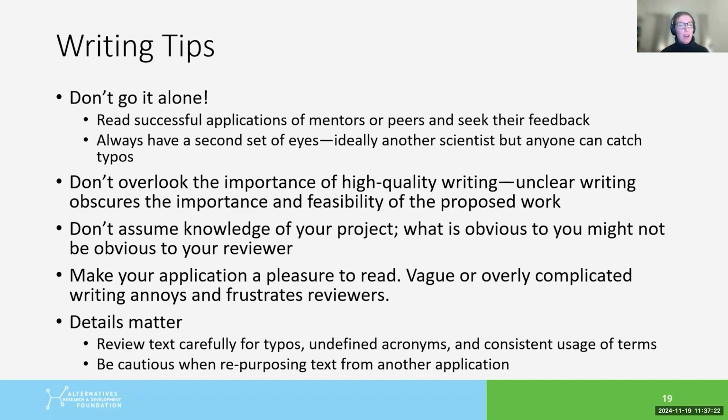Don't overlook the importance of high quality writing. I know it's easy to get caught up in the data, making sure your figures are perfect, making sure that your data is presented in a way that's really convincing. But it's also really important that the text is written well, right? Because unclear writing can obscure the importance or the feasibility of the proposed work. So you might have a really fantastic project, you have a great idea, you've got outstanding preliminary data, but if you can't explain what it is you want to do in a way that the reviewers understand, then it's going to be really hard for them to score it favorably if they don't fully understand what it is you want to accomplish.